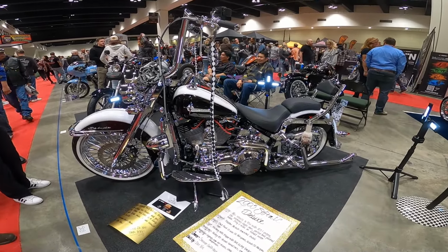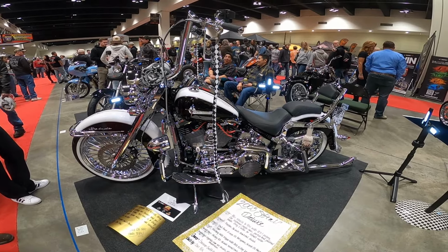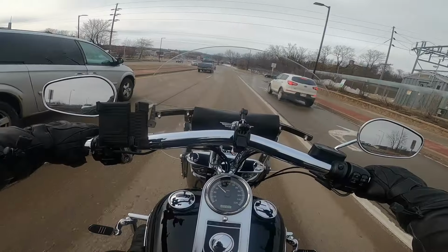And here's a wide view shot. I just wanted to show that to you. But anyways, there will be more Donnie Smith Bike Show next week.